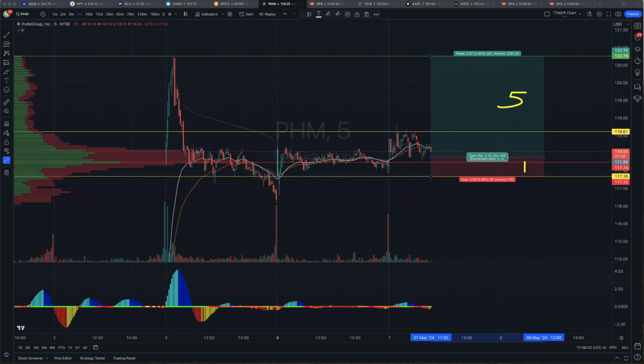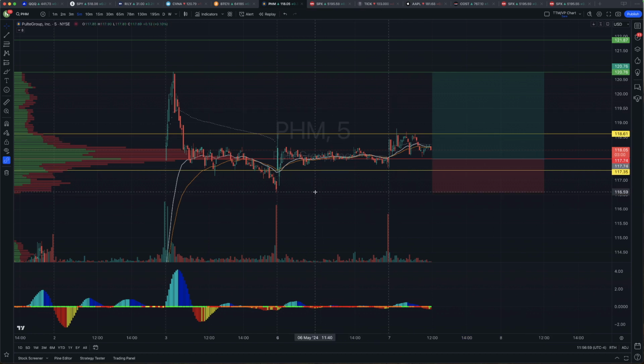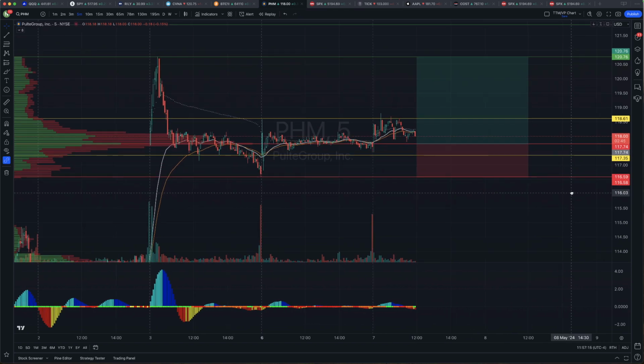Okay, we could even, if we wanted to, give it a little bit of room because our RR is so good here, and we could stop here at the swing low. It gives us more of a 2-to-1. But if we wanted to give it a little bit more room, the more recent swing low, maybe we pick it up off of POC, and we're looking at 2.5-to-1. So we can put a line in here at this swing low as a possible stop area. But if it breaks down out of this 117.34, we need to be watching it pretty carefully.